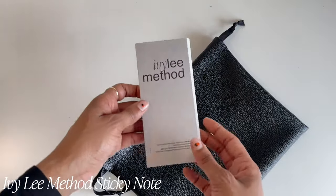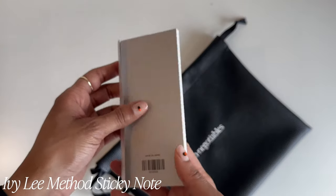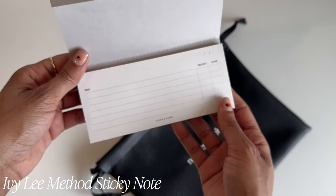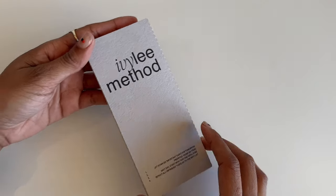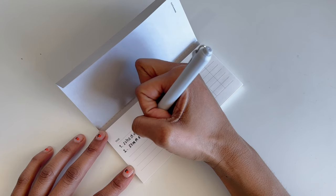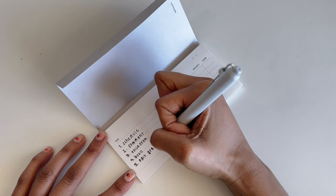Adding to the Ivy Lee collection, we have the Ivy Lee Method sticky note cards. The perfect companion for your task management journey with their horizontal format designed for six daily tasks. You'll find them encased in a photo-like packaging, but the cover not only introduces the Ivy Lee method, but also features a perforated design, allowing you to transform it into a standalone journaling card with an attached sticky note for endless possibilities.